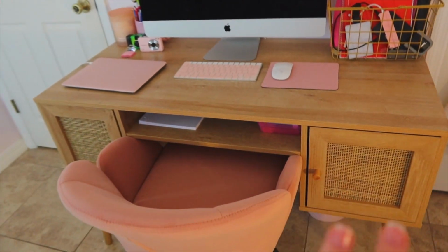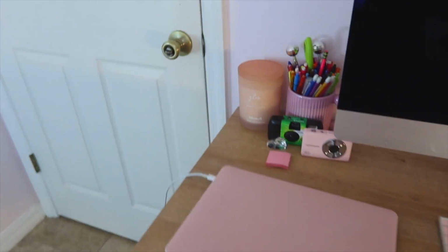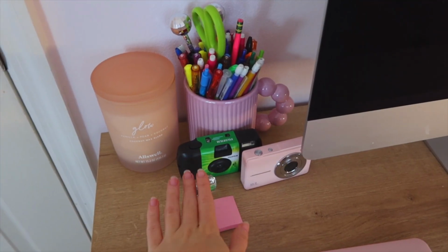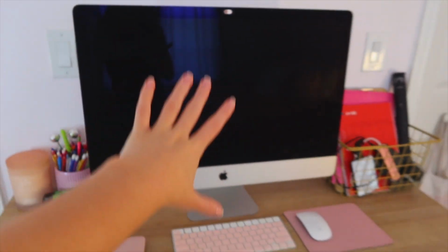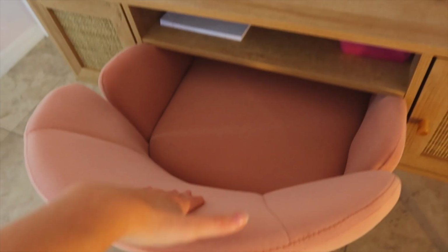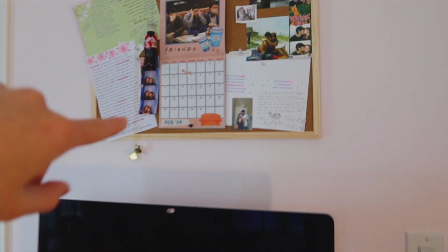I love the wood, I love the little compartments and everything. And then I just have a candle, I have all of my pens, pencils, and everything, my cameras, my laptop, my big computer, this little basket with some notebooks and stuff, and then my chair that I also absolutely love. It is so soft, so squishy, so comfortable. And then above this is one of my favorite things of my room.